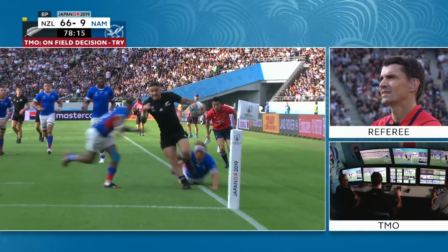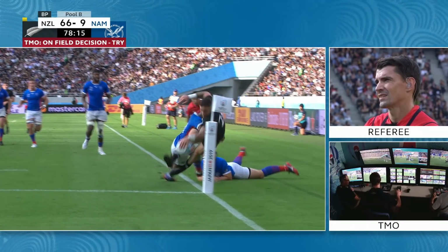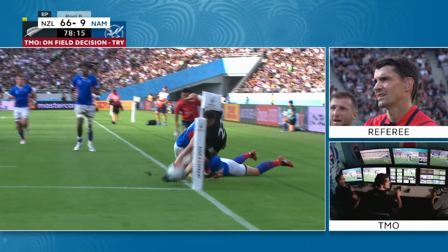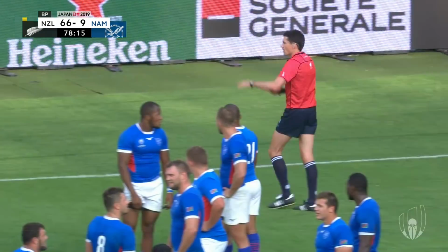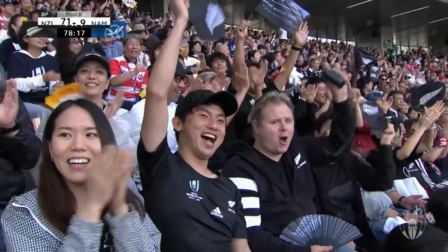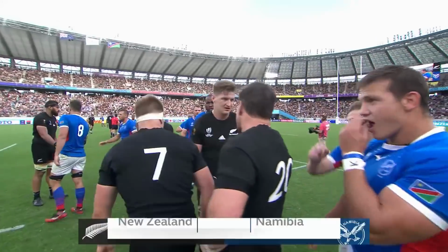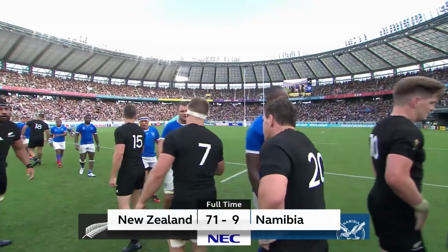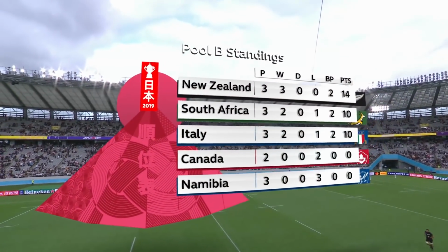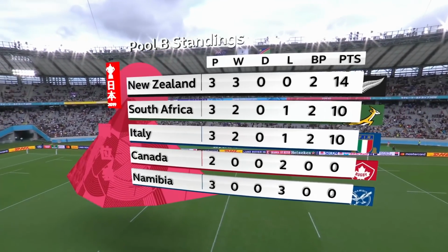This is the angle. Just see, it's not in touch, not in touch, not in touch. Oh. Try awarded. TJ Perenara will be very, very happy with that one. A brave first half performance by Namibia was outshone by a New Zealand masterclass in the second. It finished 71-9. New Zealand topped the group, South Africa second, while Italy still have a glimmer of hope of progressing.